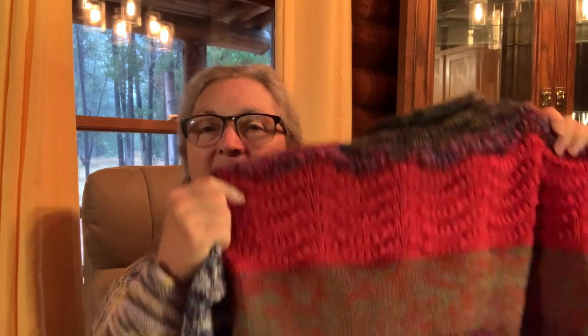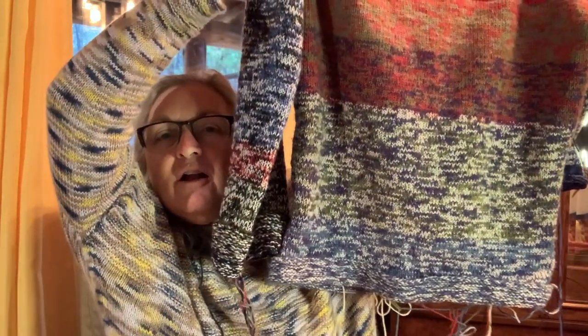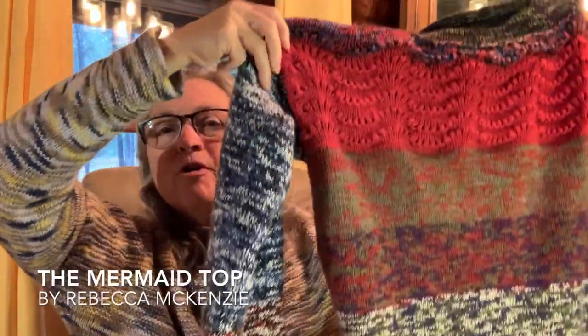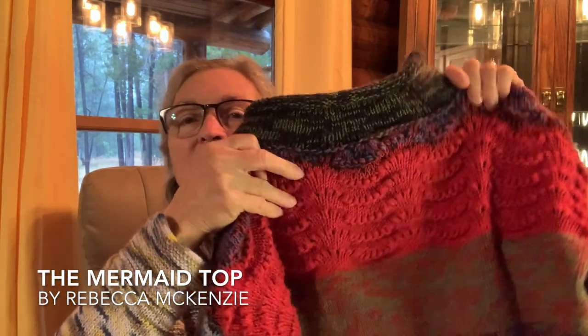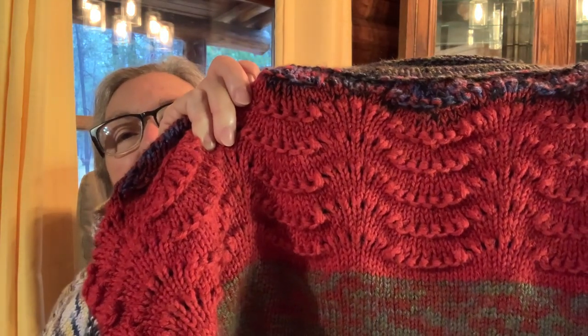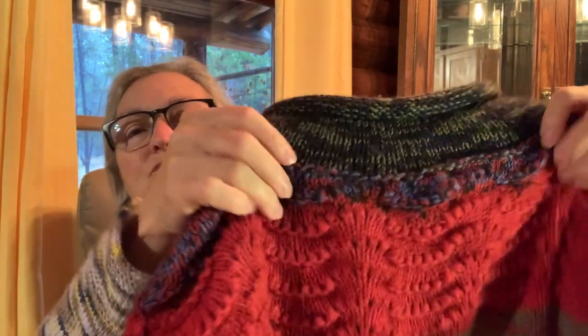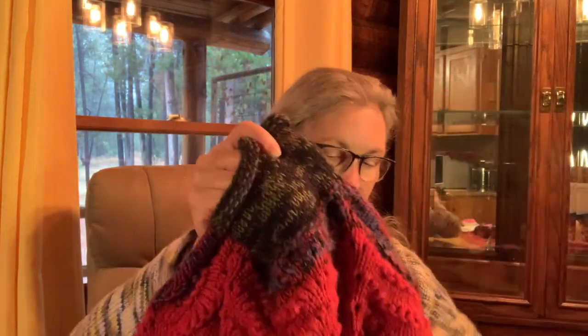Well, here's something I wish I was working on. I have the second sleeve started on my very altered mermaid top by Rebecca McKenzie. Yeah, this is hardly her top anymore, other than this really pretty pattern right there. That's definitely hers. I've just really altered this a lot. Put in this longer neck, and made it long sleeves. So first sleeve's finished.